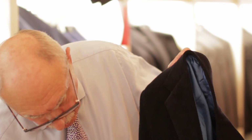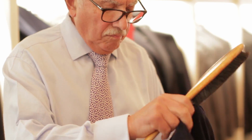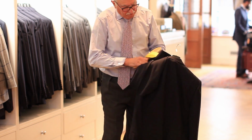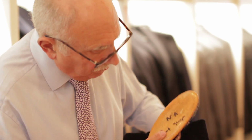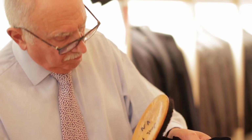So I'd have a look at blues more than greys, with a view to brushing those down. Just look at the cloth and see whether you can see some surface dust on it. That's really it. And that surface dust is important, isn't it? Because it is a lot of the actual dirt that gets on a suit, and if you can get that off fairly regularly, then it doesn't need proper cleaning as much. No, it doesn't build up, and Brian's doing a good job of brushing away there.